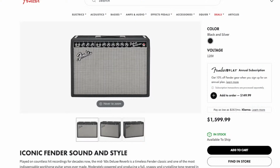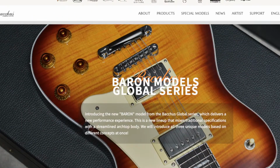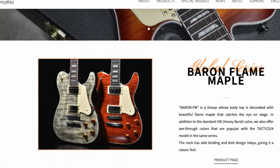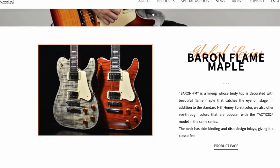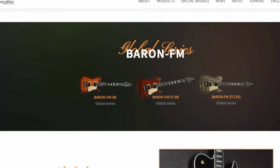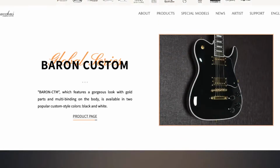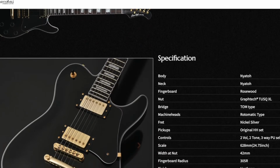Okay. Before we get going, I do want to show you the new Deviser guitars. So, these are called the Barons. These are going to be really affordable. They're troublemakers that were done a little better, in my opinion, as far as the design goes. So, let's look. This is a Baron Custom. This has the Gibson scale length.